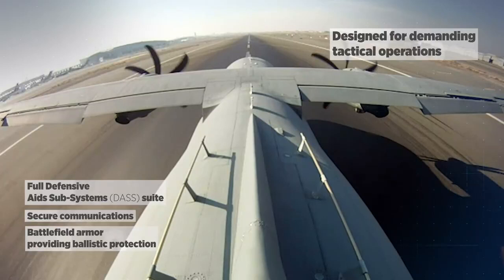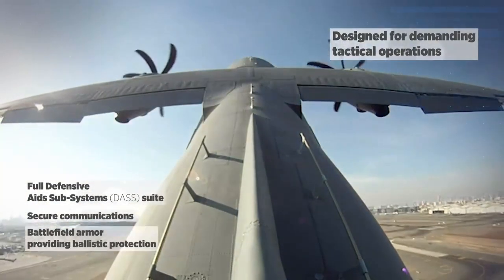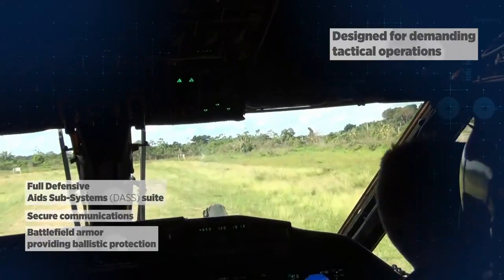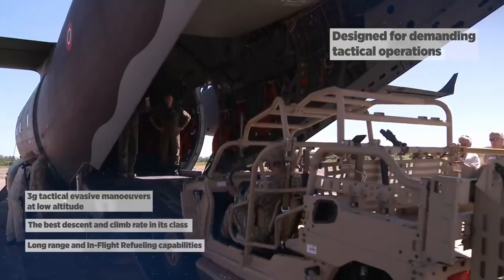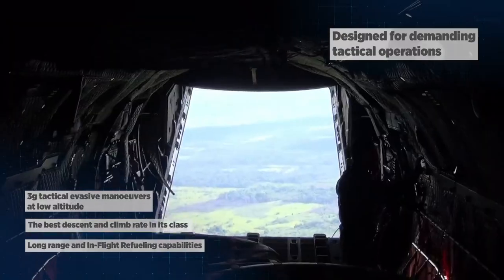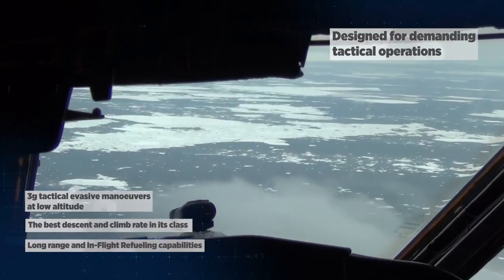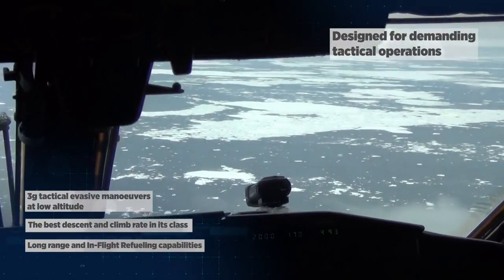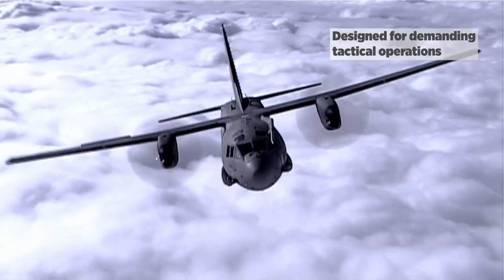It has a missile warner, a laser warning, a chaff flare dispenser, secure communication, and also ballistic protection for the crew. The combination of this system, together with the maneuverability of the airplane, allows us, the pilots and the crew, to operate in a much safer way inside high-threat environments. So dispensing chaff and flares while maneuvering low level and exploiting terrain masking increases a lot the mission survivability of the airplane in a high-threat environment.